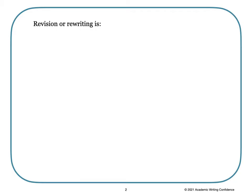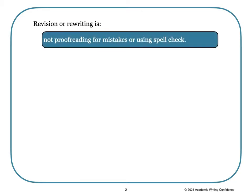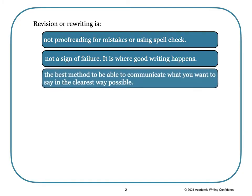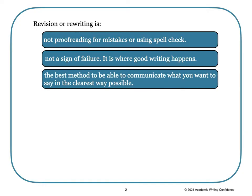Revision or rewriting is not proofreading for mistakes or using spell check. It's also not a sign of failure. It's where good writing happens. Revision or rewriting is the best method to be able to communicate what you want to say in the clearest way possible.